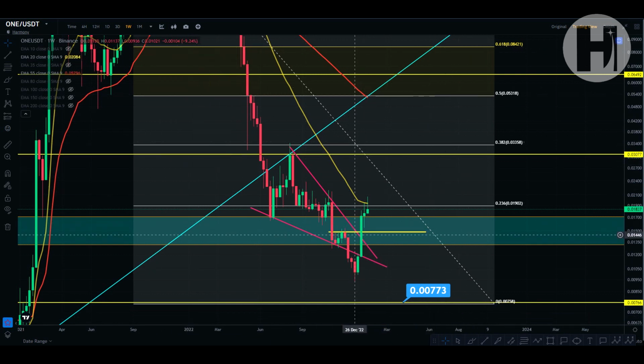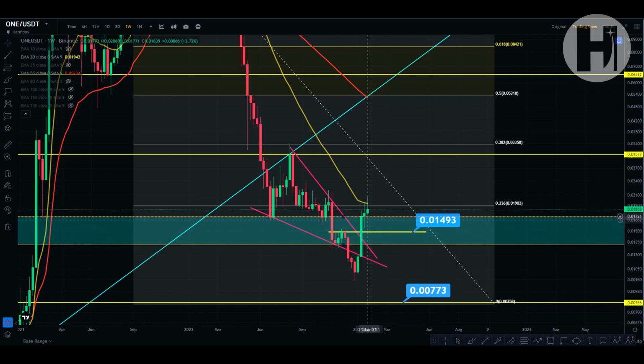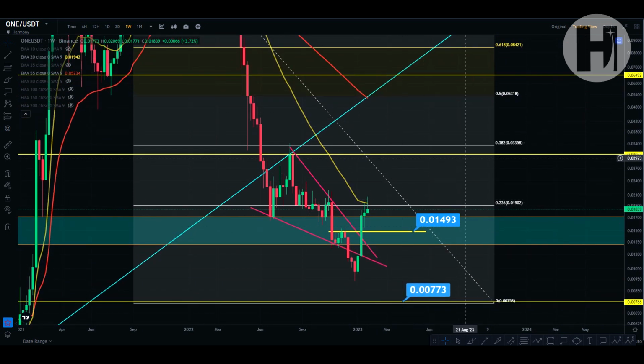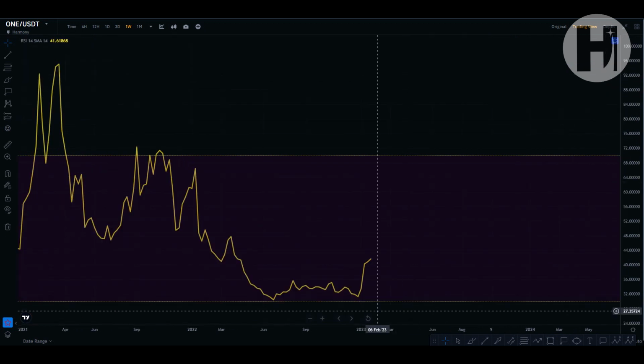So that yellow support trend line there is going to be something that we could be targeting for re-entries at 0.01493. So if you see a pullback, then that's where you could set up some buy limit orders. That's a 20% pullback from where we are right now. So like I said, if you're looking for a swing trade, this could be the one. But like I said, you have to be careful with swing trades. Only when you're very, very overextended are they safe.